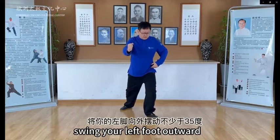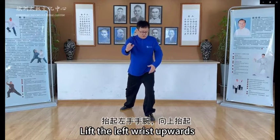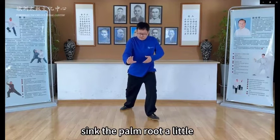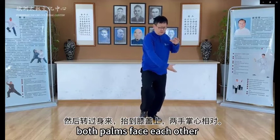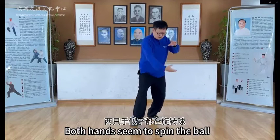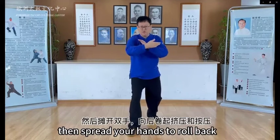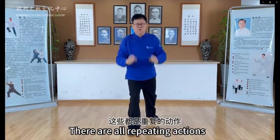Before taking a step, swing your left foot outward by no less than 45 degrees, lift the right wrist upwards, rotate the thumb outward, and turn the right hand into the palm, sink the palm, root a little, then turn around and lift the knee, both palms face each other, holding the ball, and then lift the right hand up, both hands seem to spin the ball, your right hand upward, the right foot downward, lunge and twist your wrist, then spread your hands to roll back, squeeze and press. These are all repeating actions.